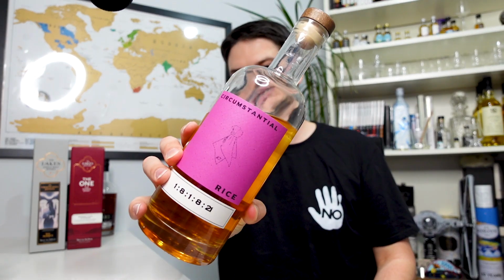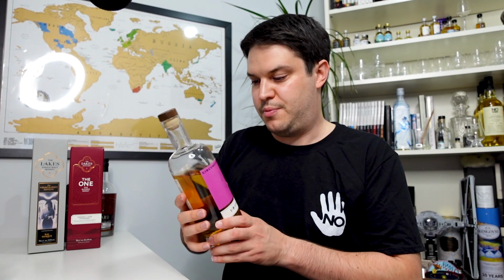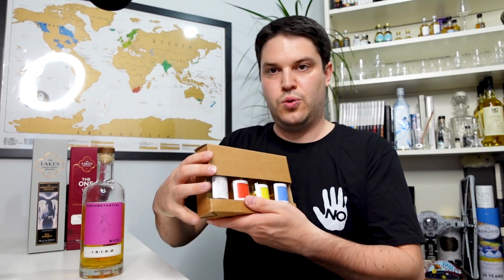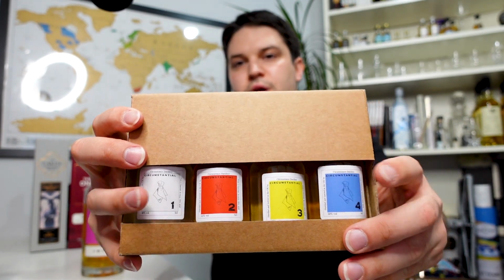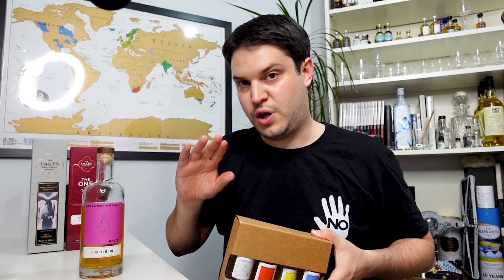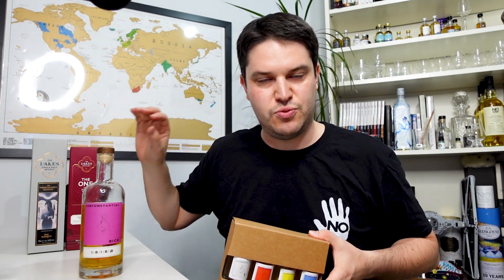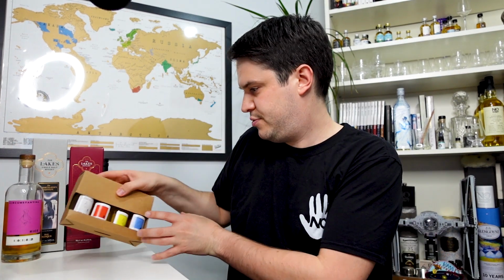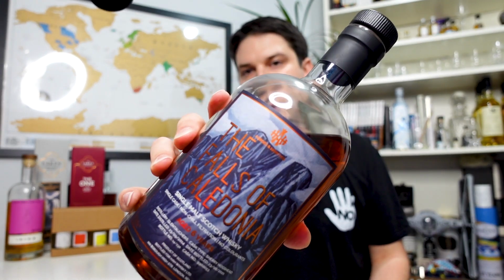I've only just covered this. This is the Circumstantial Rice. This was sent over to me by the distillery as well. They also sent me a little sample pack, which has got a couple of other interesting little things in it. Go and check out my review of this one, which I have covered, and it's very interesting. It's made from like 70% rice. So, yeah, interesting stuff.